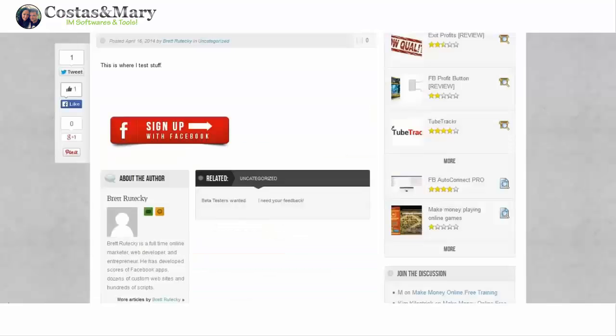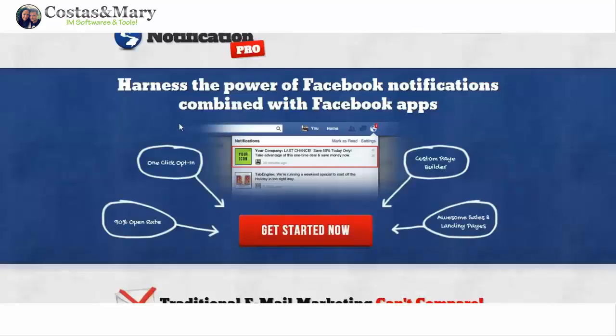So here we are on my personal WordPress blog, and I've created a new post where I have inserted my sign up with Facebook code. Now when I click on it, what I expect to happen is it should automatically sign me up for the list associated with this button, and it should then redirect me to the Notification Pro website. So let's go ahead and click it and see what happens. And as you can see, I have been signed up for that list, and I have been redirected to the Notification Pro website.